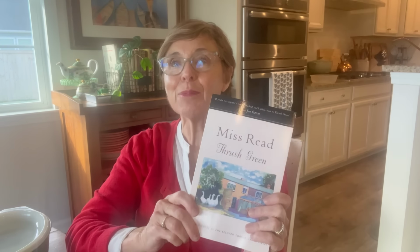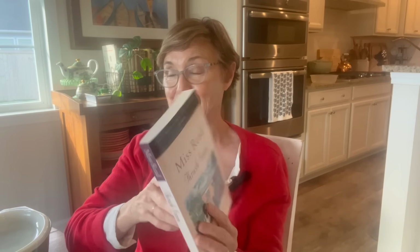Now, it's not a mystery, but it's just a cozy read. Miss Read's charming chronicles of small town life have achieved an almost legendary popularity worldwide. And I'm so looking forward to reading this. I'm very excited. And I'm sure if I like it, I'll be purchasing some more of that series because I love a cozy mystery and just a cozy read in general. And then two mystery books that I purchased were from the British Library Crime Classic series.